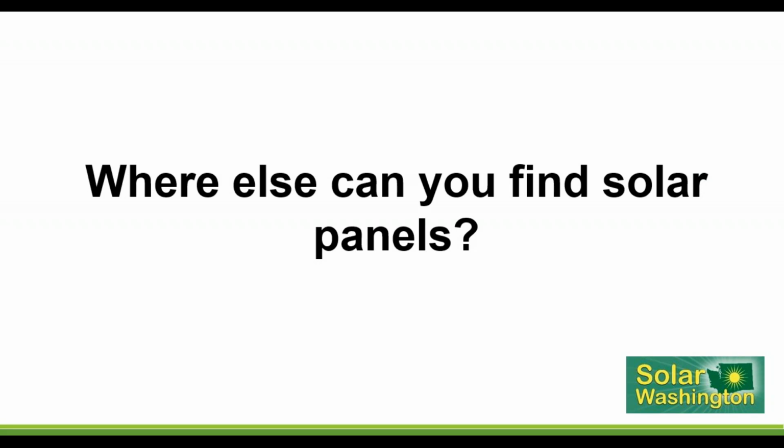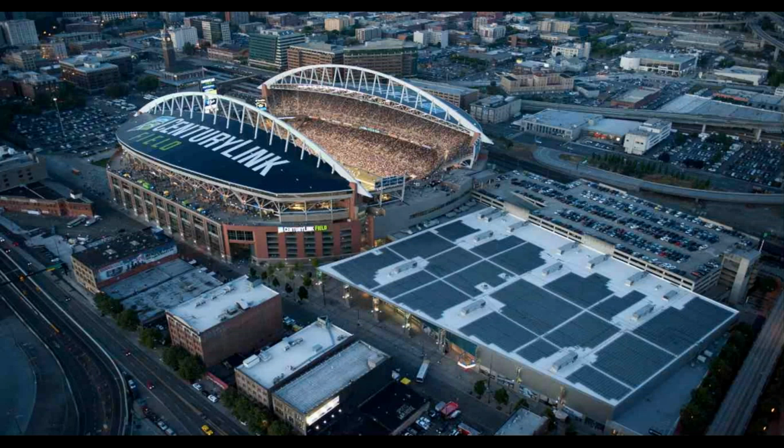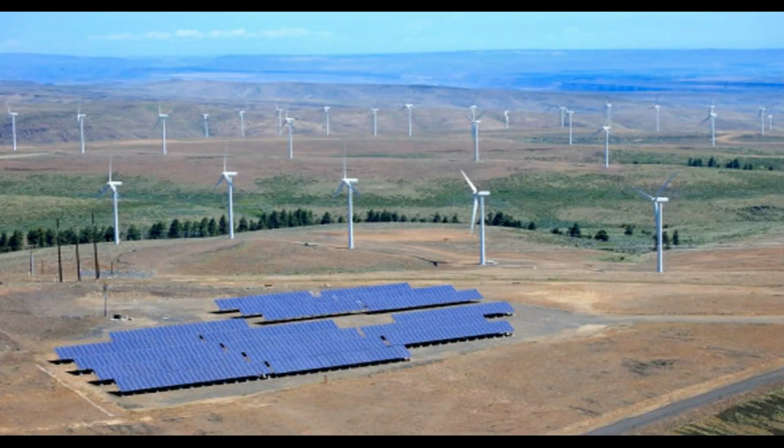Where else can you find solar panels? Here's a ground-mounted solar array outside of a school. Here's an aerial shot of the roof at CenturyLink Event Center in downtown Seattle, next to CenturyLink Field. Notice all of the solar panels on the roof. Here's the IKEA roof in Renton, Washington. Here's a solar and wind facility in eastern Washington.